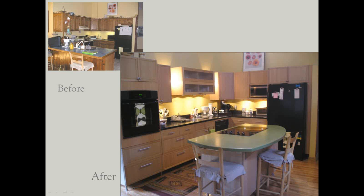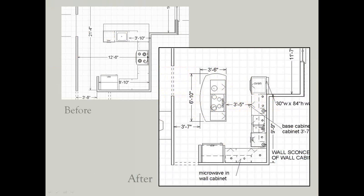So let's go to the plan, which I have here, showing the U shape. The dining area was here. But when we created this island, we were able to open a nice traffic flow into the dining area.